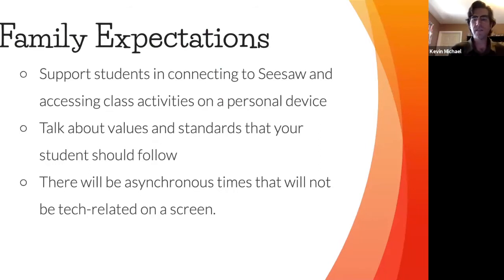Seesaw is the platform that Jefferson teachers will be using to share content, links, and video conferences with your students, with your children for remote learning this year. So we want to make sure that you can do your best to support students in connecting to Seesaw on a regular basis and accessing those activities on a personal device. We encourage you to talk about your expectations that you have for your children using the device for learning purposes. And we want you to understand that there will be times where activities that the children are assigned through Seesaw might be asynchronous activities, which means they will not be spending the entire remote school day necessarily in a Google Meet or a Zoom session on the device.